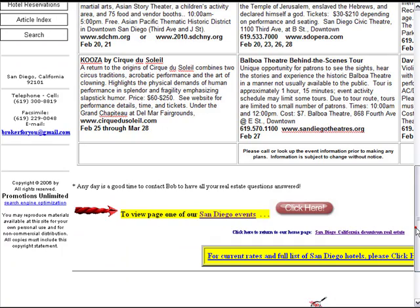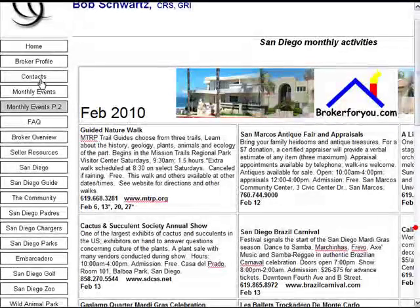Keep in mind there's a lot of other resources on our site. They're all listed in the left-hand column over here.